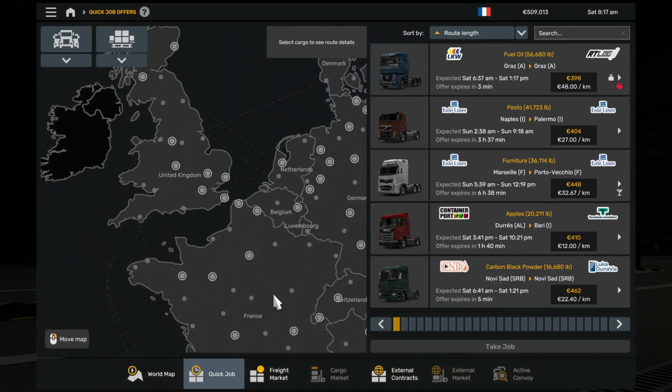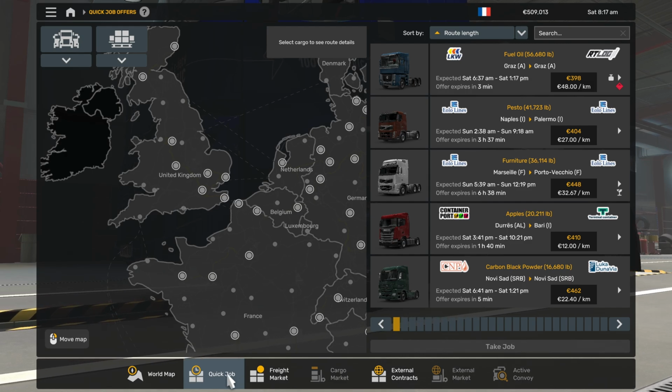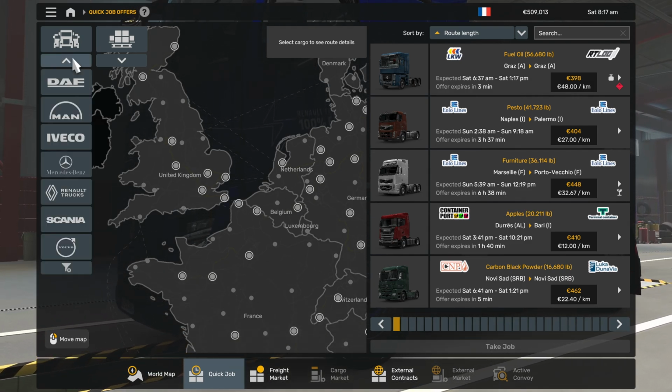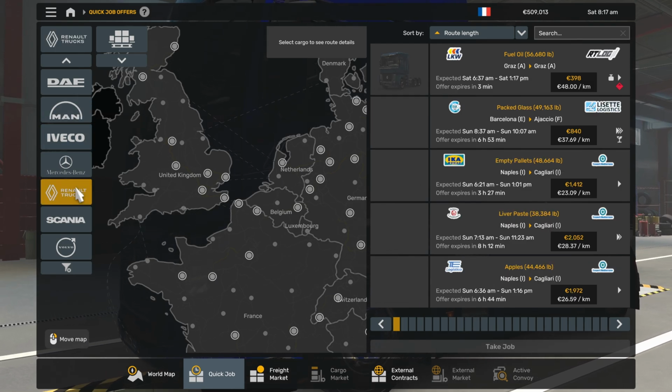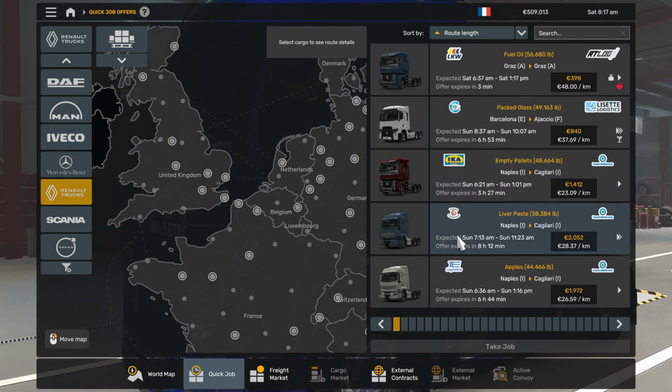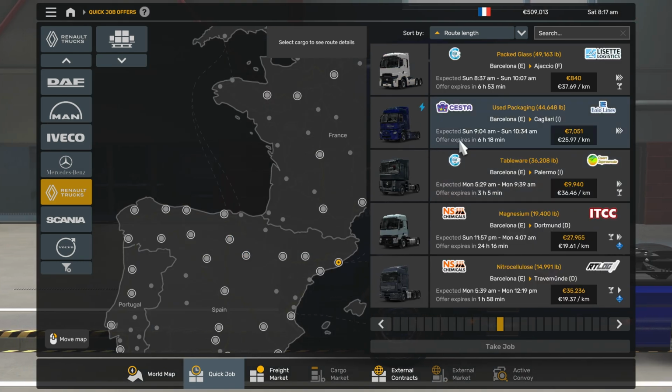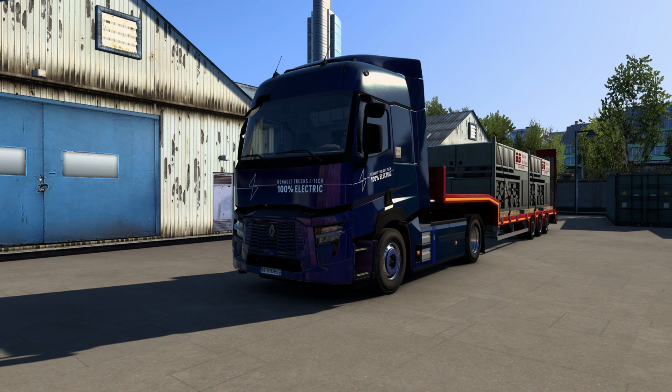So to find this truck within your ETS2 job market, make sure you're under the Quick Job tab, quite obviously, and then come up to the top left-hand corner where you can search by brand. Select Renault trucks, and then you can either scroll through the list here or hop around to some of the different cities that are available, and then eventually you should be able to find a Renault E-Tech delivery, which is marked by this blue lightning bolt. Any delivery will be predefined, so the truck can make sure it can get from point A to point B without needing to be recharged.